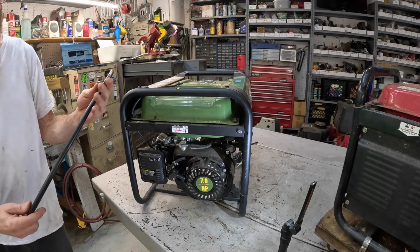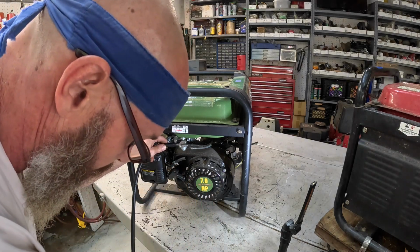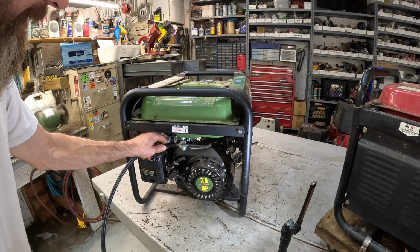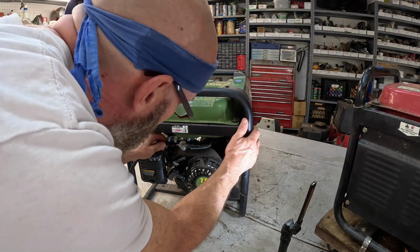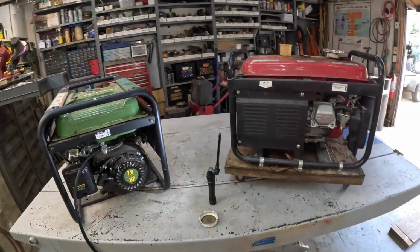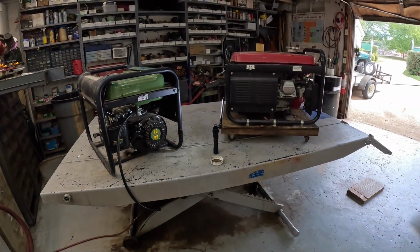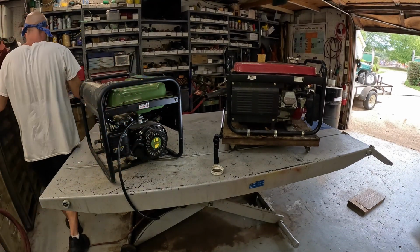Let's see what we got here. This looks like a 1/4 inch fuel line. Will it go on there pretty good? Oh yeah. Well, it ain't long enough though. That's all right. I'm gonna lower the table and just let these be draining. And when it's done draining, we'll come back when the tank is empty. Then we'll clean the carburetors. Doing this at the same time.